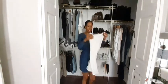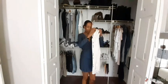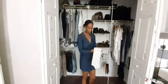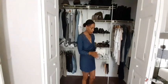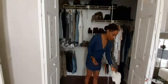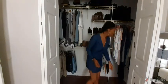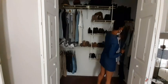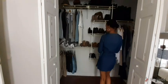So I'm going to be letting this go to a friend of mine. I think she will love this because she's really into all those 100% materials. So I'm going to let her have this. And that frees up a hanger. And what else did I say I was going to let go?